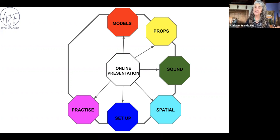Another place to practice is to just record yourself, and then you can video yourself. You can also listen to yourself. So when you've done a recording, you can listen to yourself without watching the video.